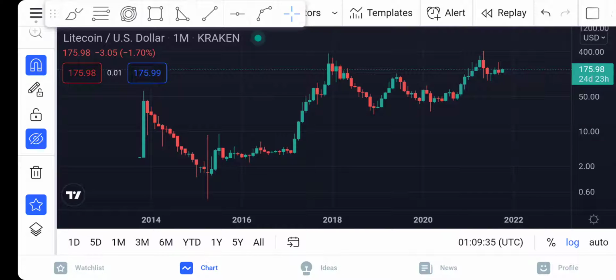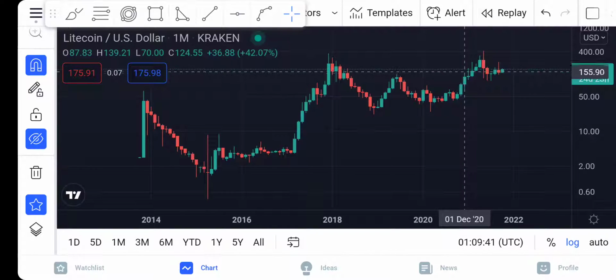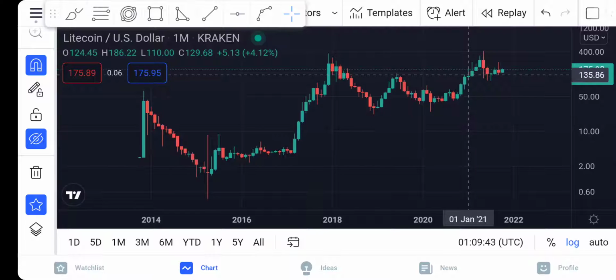Wanted to take a look at Litecoin, since Litecoin was the last video that we looked at, and that was around February. That was around this price around here. Around February, it was about $130, $140.